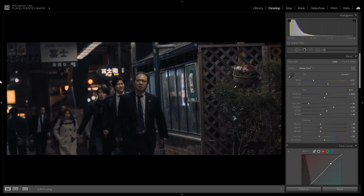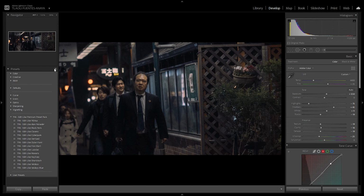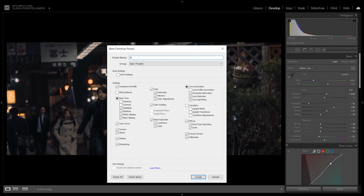So we're going to go to the left palette, hit this plus sign on presets, and create the preset BillyDee. Then we're going to check mark every single thing that we want to pass onto the other images. In this case, contrast, exposure, and white balance, we're not going to check mark them, and then we're going to hit create.